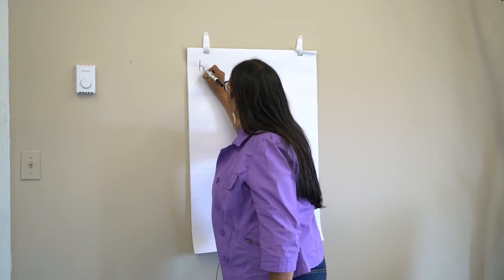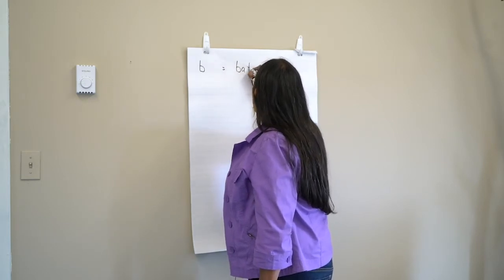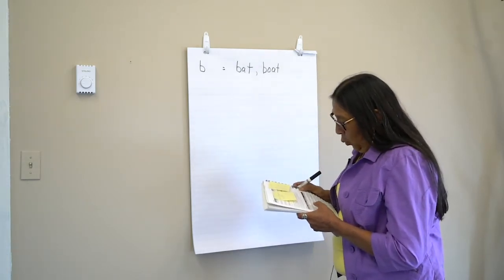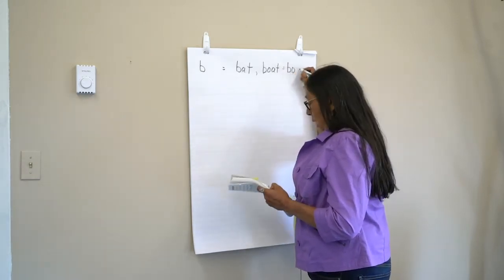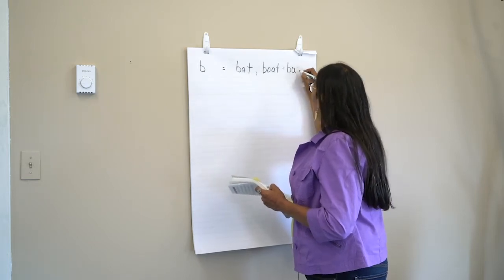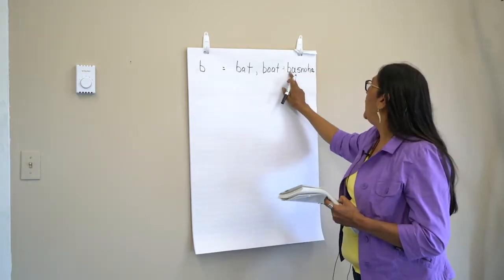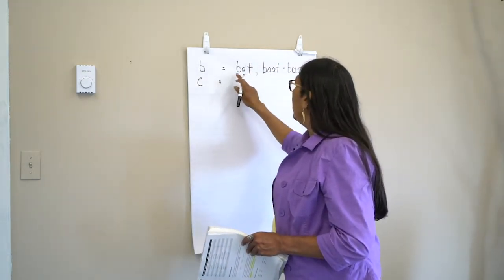In Nakoda, we have B's. Our B sound will always make the B sound as in bat or boat. B, b, b. The sound that it will equal in Nakoda is basnoha, basnoha. And that means to push something. It makes the same sound in English as it does in Nakoda.